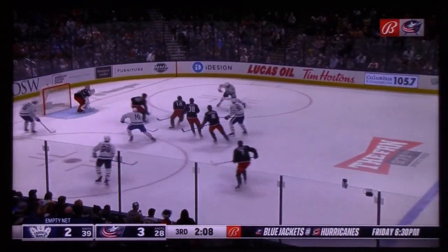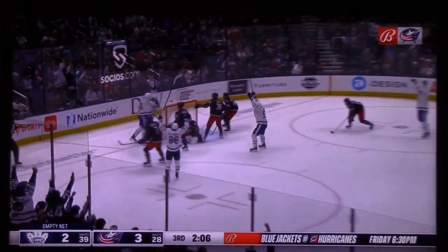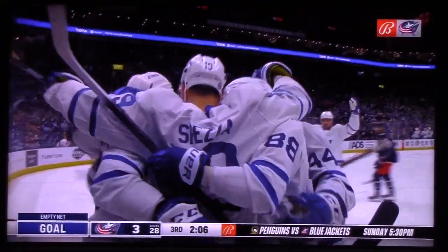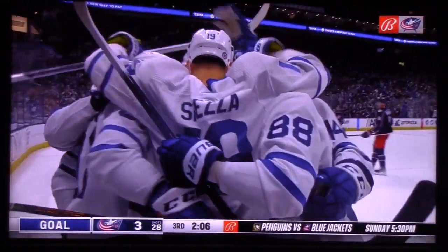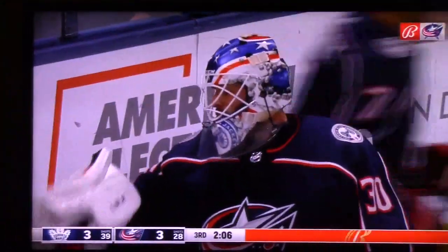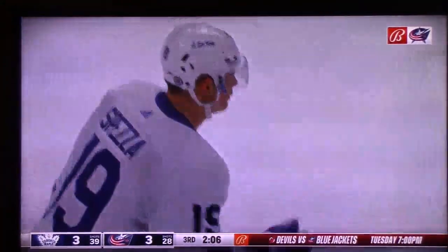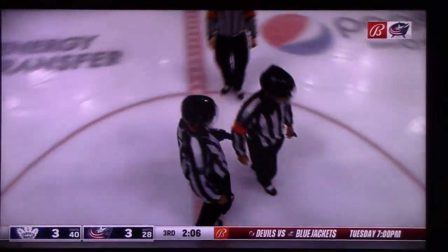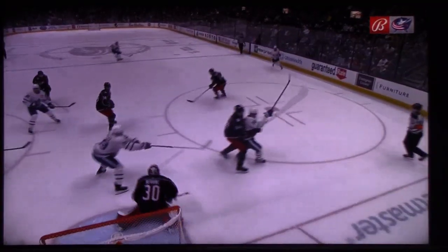Jackets wanted a call there. Quick shot, save, rebound, scores. They tie it up. Blue Jackets thought there should have been a high stick call. And some words for the official here, but the Maple Leafs have tied it. Yeah, we'll see. I mean, this is one of those plays that's going to be automatically reviewed. Spencer thinks he's got the goal, but we'll see.